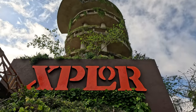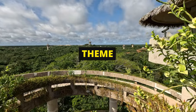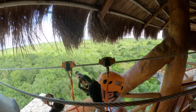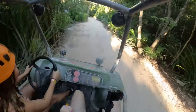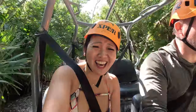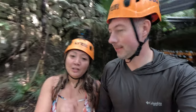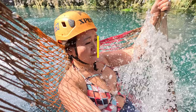Xplor is known to offer an exhilarating mix of outdoor activities and adrenaline-pumping experiences. Nestled in the stunning Riviera Maya, Mexico, this isn't your everyday theme park. Join us in this video as we defy gravity, get swept away, questioning life choices, get ready for laughs, insights, and survival tips as we share our Xplor adventure. And if you're wondering if this is the right theme park for you, let's dive in.